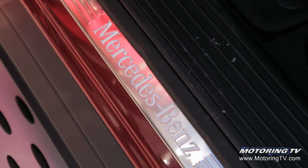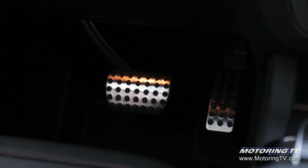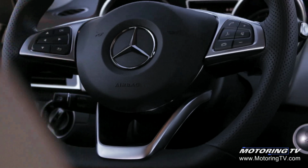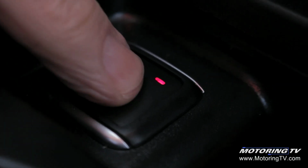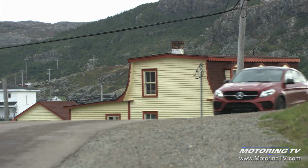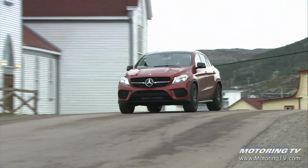Get inside the GLE and you know you're in a Mercedes. It is first class all the way. And how can you not like a vehicle where you can heat or chill your beverages at the touch of a button? Now, a lot of vehicles today, especially in this segment, have a family resemblance to each other.